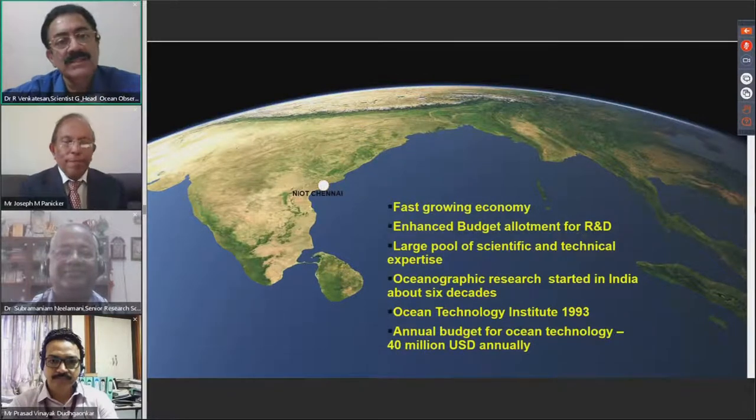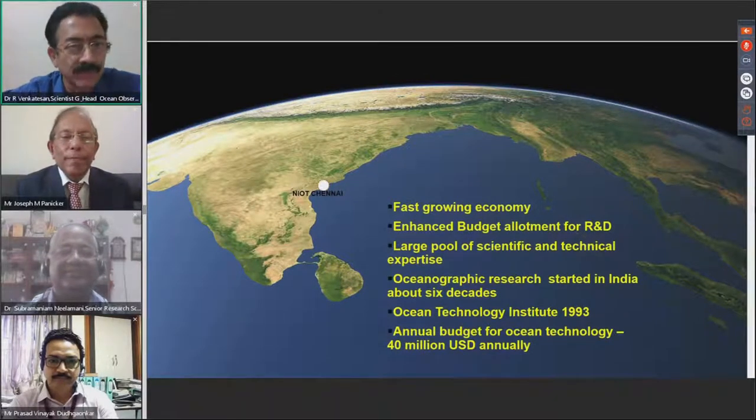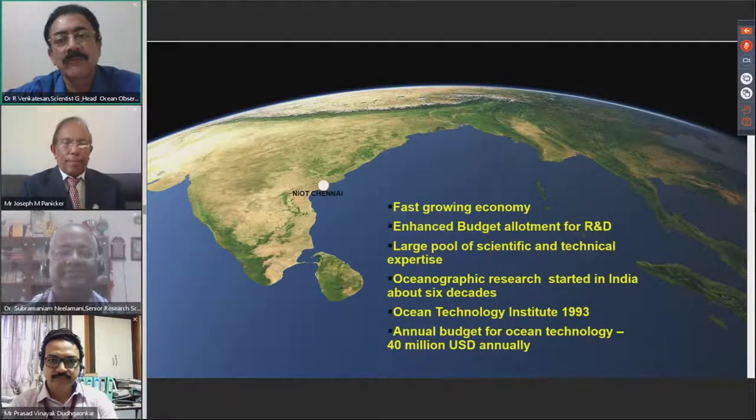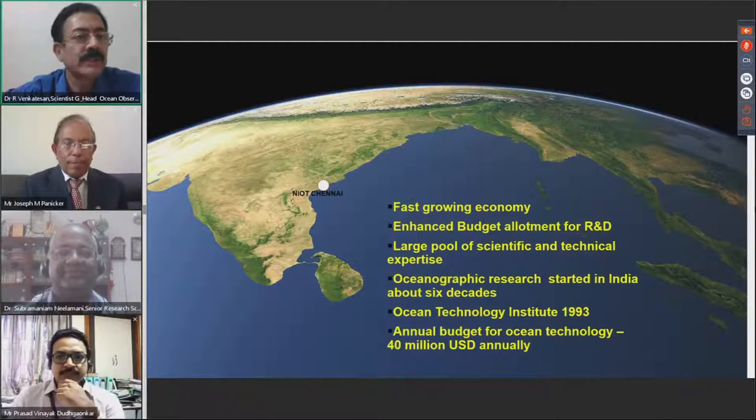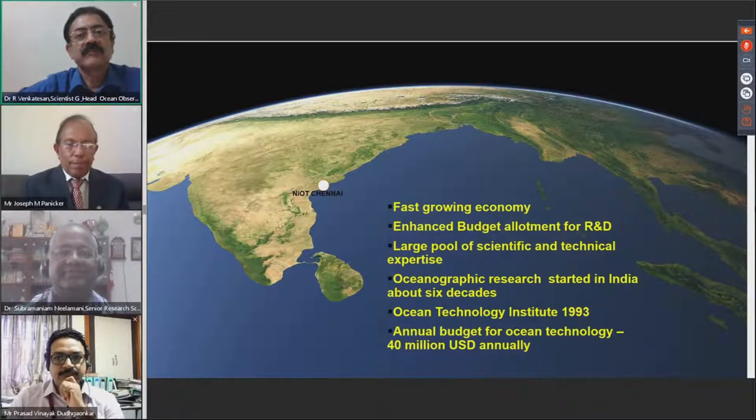What is important for us is that we have now understood the importance of having this water body around us. India is a fast-growing economy with an enhanced budget allotment for R&D. We have a large pool of scientific and technical expertise, including more research activities in the last two decades in the ocean waters. We have our own research vessels and a technology institute more than 25 years old, and our annual budget is larger, including the ship cost and many other things. We are much better equipped.